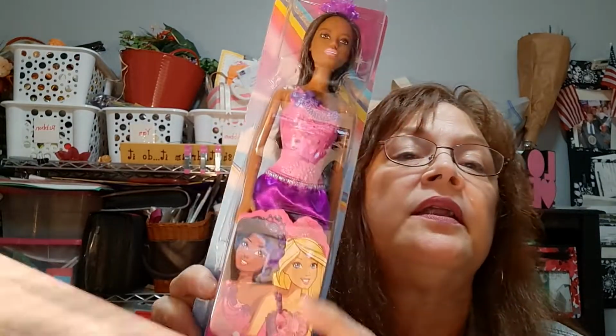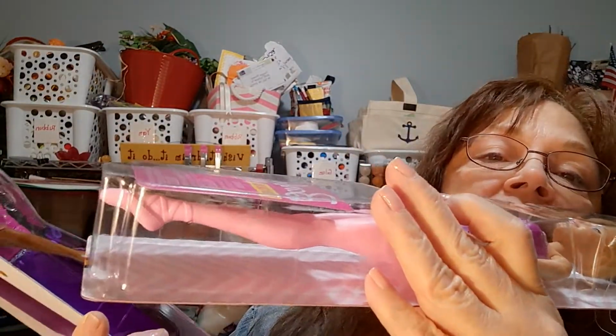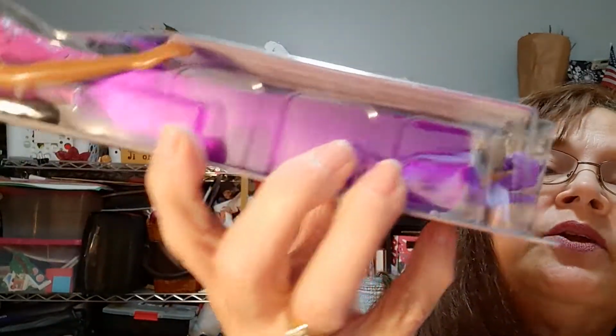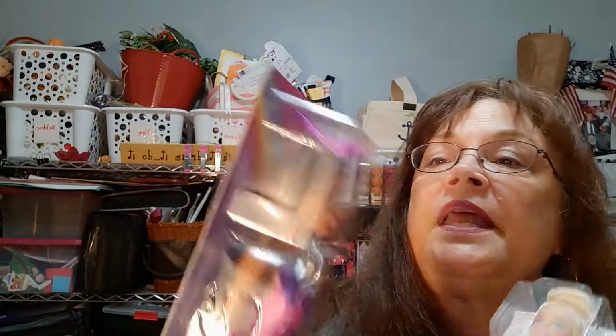And then I picked up this princess Barbie. This also was $4.97, and she's got a crown and a cute little skirt. The bodice is molded, as is the bodice for the ballerina. The skirt comes off here, and her skirt comes off as well. And it looks like her shoes are molded on her feet with pink tights, and her shoes are removable. Very cute shoes. All right, and she's got a crown on her head as well.